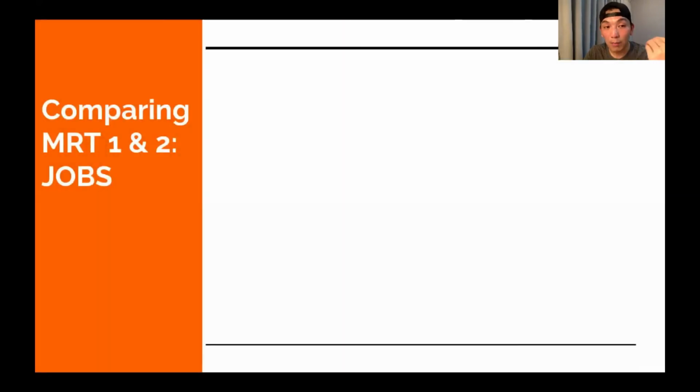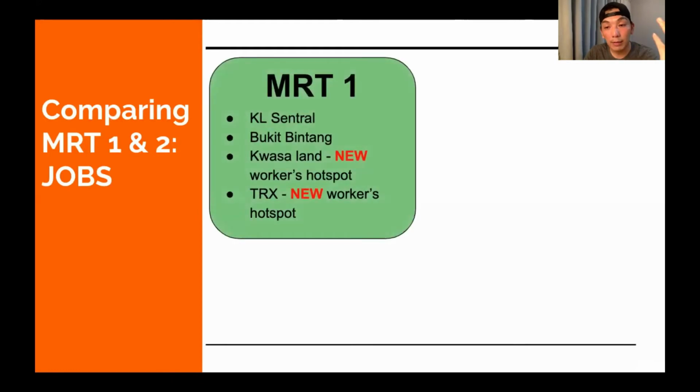Then we are also comparing, is it the same in terms of MRT line 1 and MRT line 2? So MRT line 1, we have KL Central, Bukit Bintang, Pasar Land, which is the new worker hotspot. TRX is also a new worker hotspot. So existing got 2, new ones got 2. This will be easily like 10 years, 15 years. This will be 5 to 10 years.